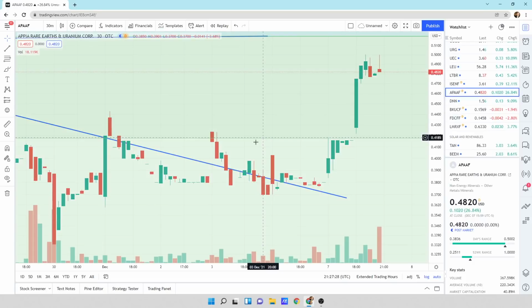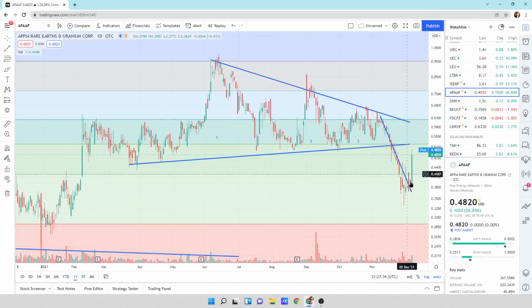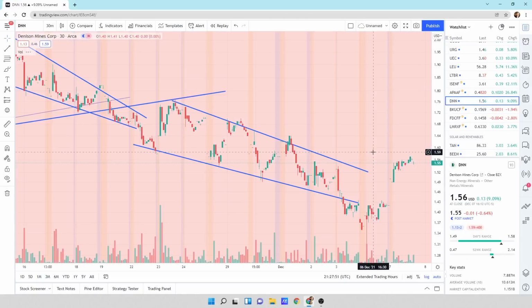Appia Energy throwing in the turbo here on this guy. We broke to the downside. On the daily candlestick, we massively moved up. I think they released some news on a finding. I don't know if it was rare earth elements or uranium. But this guy is moving on up. Looks fantastic. Getting a little bit of sell-off at the end of the day today. But nice, good move today for Appia.